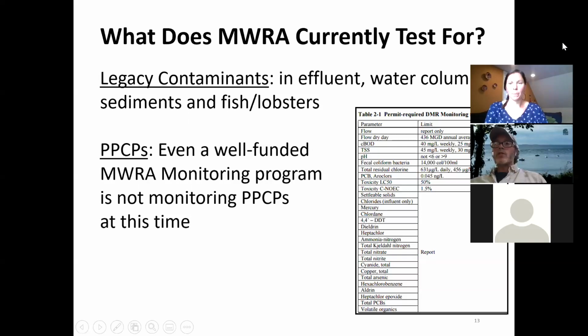And they also do some special studies looking at some legacy contaminants in fish and lobsters, looking at PAHs and pesticides, metals. In terms of pharmaceuticals, what we found is that no, the MWRA does not look for them, has not looked for them.